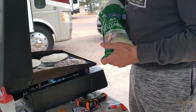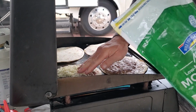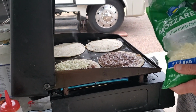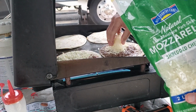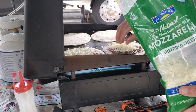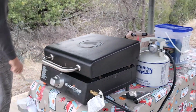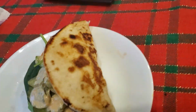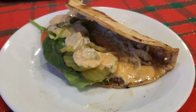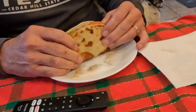Can't forget the cheese. Now to put the top down so the cheese will melt. And look at that. Doesn't that look delicious? There you go. Looks like a Big Mac on a tortilla. Ta-da! One thin beef patty, special sauce, lettuce, pickles on a tortilla.